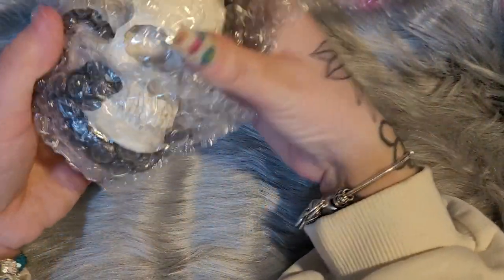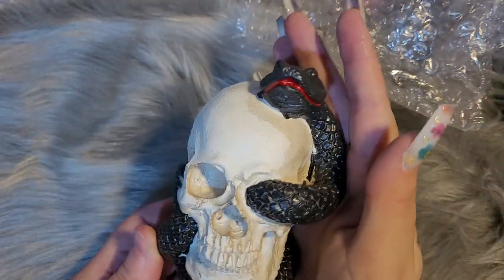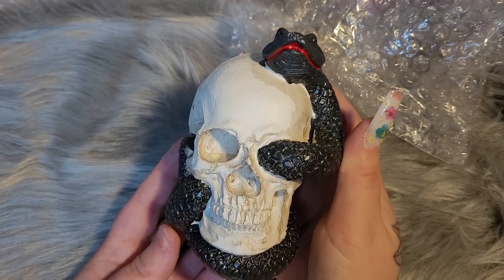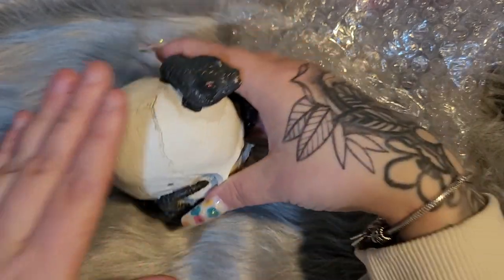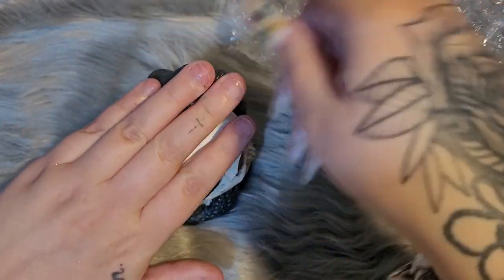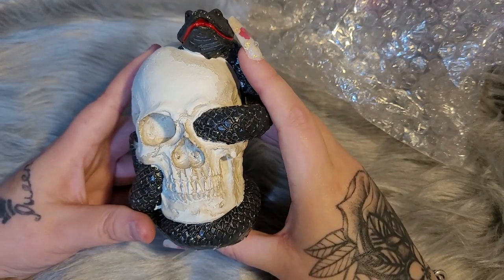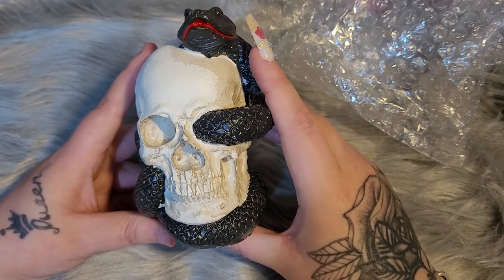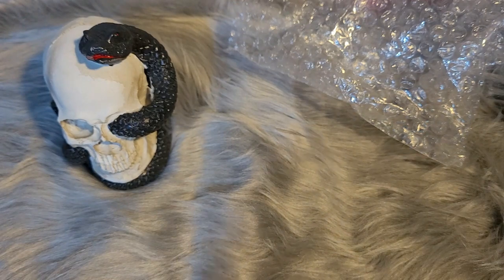Yeah. I got this so I can rest my hands on it when I'm painting them. But how cool is that? I thought while I'm painting my nails, I can rest them on a skull. Because that's bloody awesome. I like him. I might give him a name.